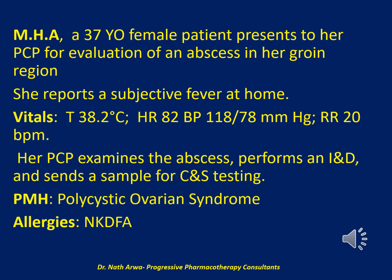Her PCP examines the abscess, performs an incision and drainage, I&D, and sends a sample for culture and susceptibility testing. She has a past medical history significant for polycystic ovarian syndrome. She has no known drug and food allergies.